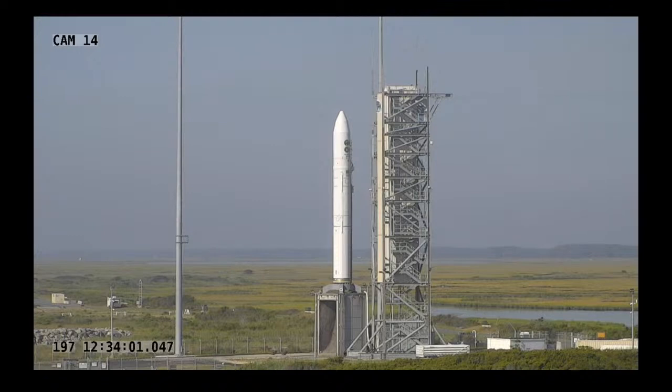The countdown this morning has proceeded smoothly. The gantry around the vehicle was moved to the launch position at 4:50 a.m. this morning. Weather is not expected to be an issue, with a 95% probability of acceptable weather for launch today. Current weather is light ground winds and temperature around 80 degrees at Wallops.